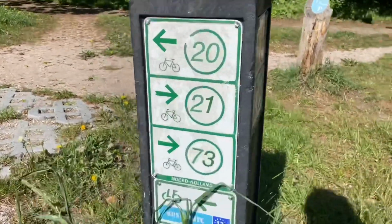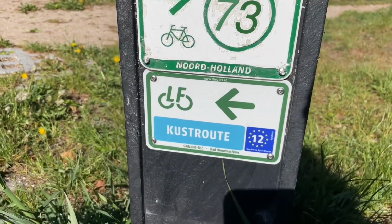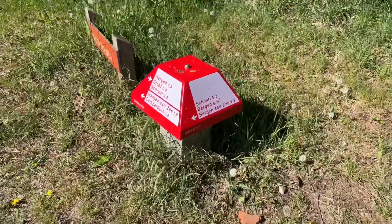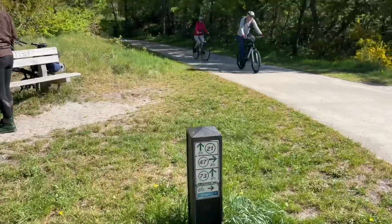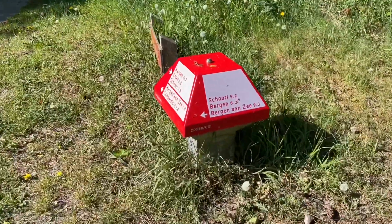We've been following this LF coast route, the Eurovelo 12. These little mushroom looking markers tell you how far it is to the nearest towns. So you can pick your route by number, or you can navigate to the nearest town. Easy.